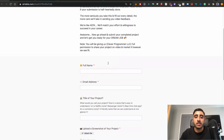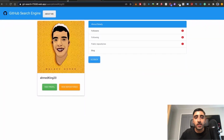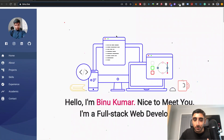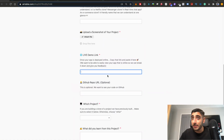So you want to enter your name, your title of the project, and upload as many screenshots of the project as you want, guys. We love to see some pictures of that. Also deploy your app. So all of these apps that I previously demoed, this GitHub search engine, this live chat, this amazing little checkout app, and this beautiful portfolio that we saw earlier, all of these guys have actually deployed it and allowed us to check that out, which makes it really nice for us when we're checking your code.